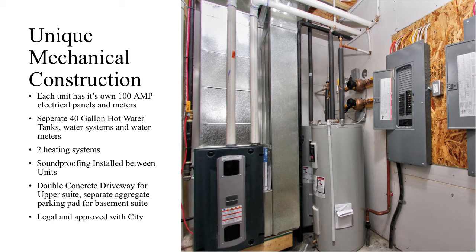So first thing you're going to see is that there's 2 100 amp service panels. Each upper and lower unit has its own heating systems, hot water systems. You can see there's two hot water tanks. Furnace for the upper unit. The basement is heated via efficient electric baseboard heating.